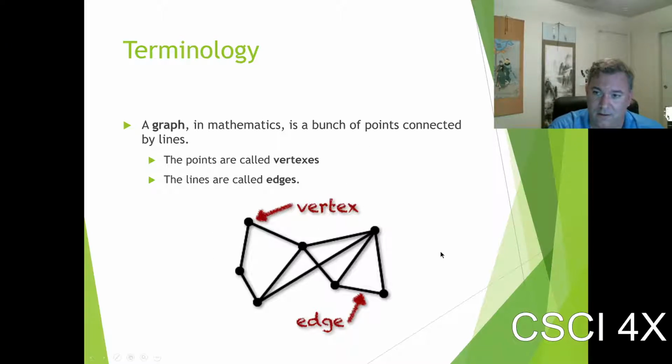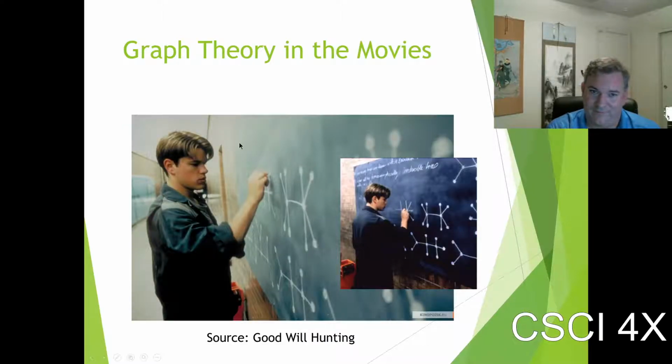And a lot of things can be put into a graph, like movies and actors. The dots could be actors, and the other dots could be movies, and the edge would be that this actor acted in this movie. So every other dot would be an actor, and every other one would be a movie, and you could graph it. Graph theory is very popular in Hollywood.